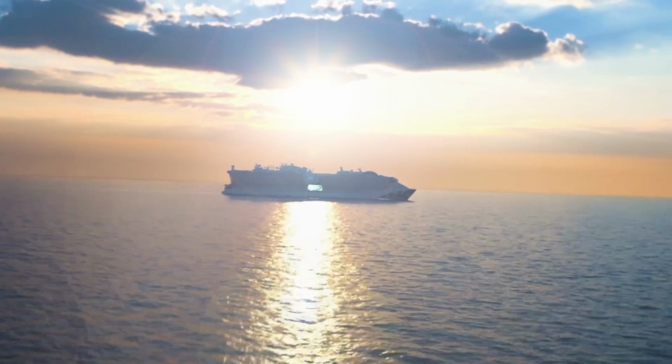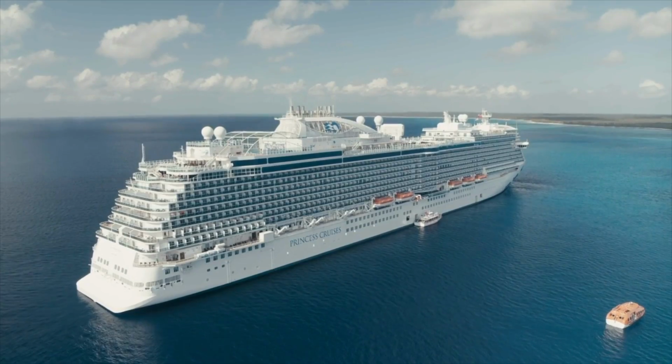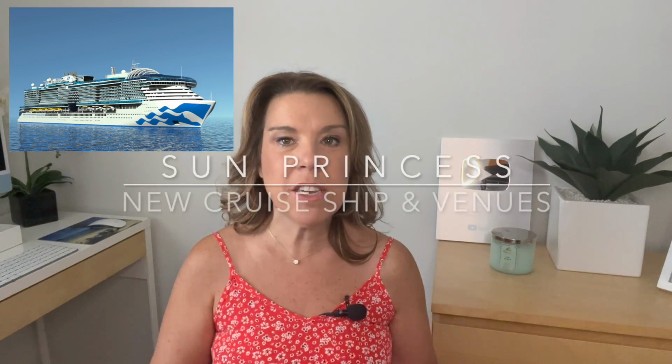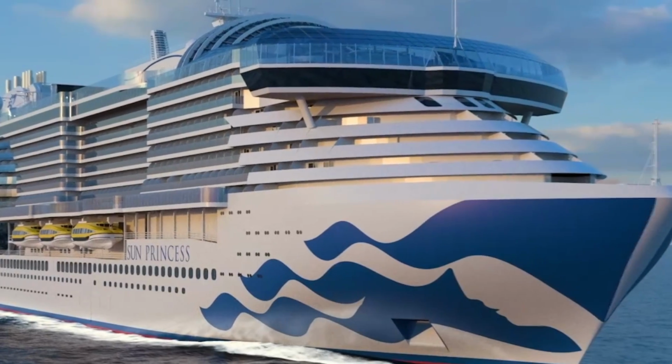Now I've got to be honest, I knew that Princess Cruises was releasing a new cruise ship in 2024, but until I saw some recent artist renderings and heard about some of the details, I wasn't overly excited, but I actually am now. There are some really big changes in this new cruise ship design that I think a lot of people are going to like. So whether you're new to Princess or you've cruised with Princess before, I thought it would be fun and helpful to go through some of the details of the cruise ship, and in particular to look at some of the really big changes that we are going to see on board the new Sun Princess.